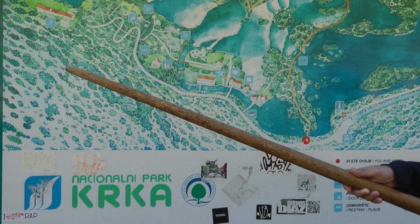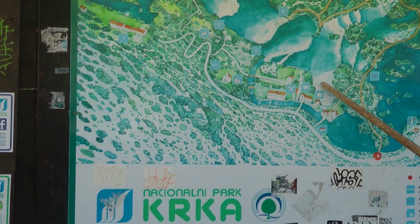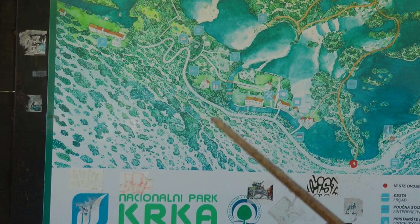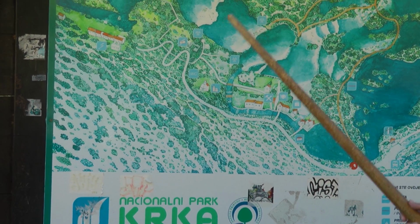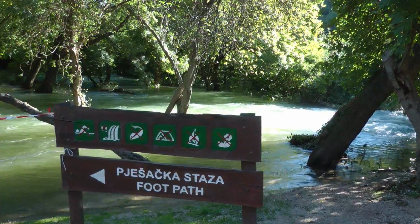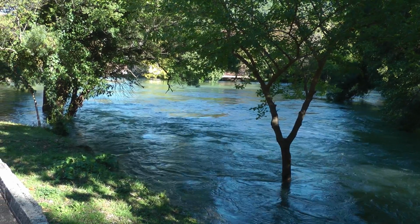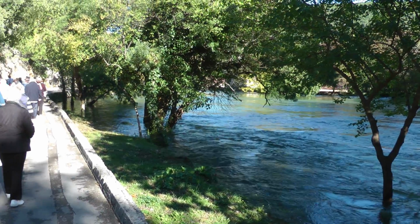So we are on the upper level. You can see already the small house is there. We call this the Ethno Village. There is this small museum. The flood level is way high.